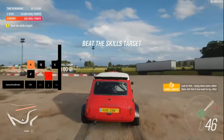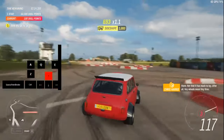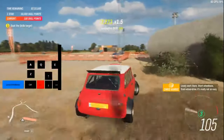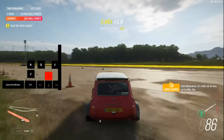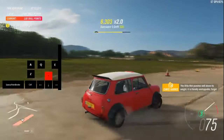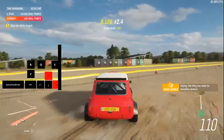Look at that, laying down some rubber there. Not that it has much to lay. After all, tiny wheels mean tiny tyres. Lovely work there. Short wheelbase, front wheel drive. It's really not an easy car to slide, this. This little Mini punches well above its weight. It's literally unstoppable. Forget rallying, this thing was made for demolition derbies.